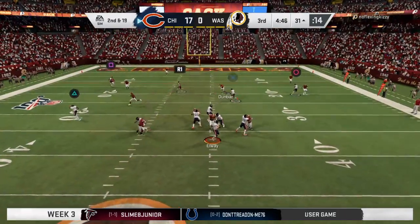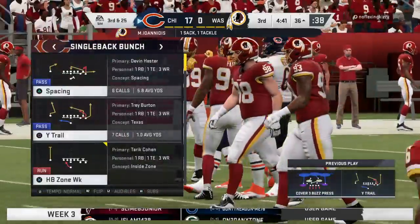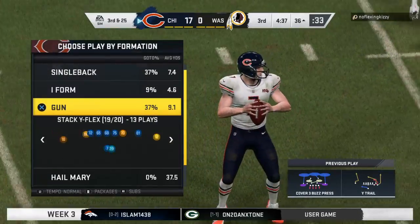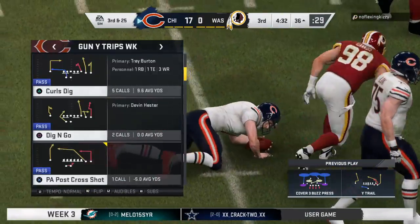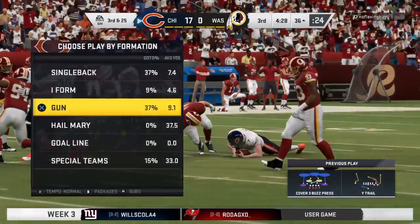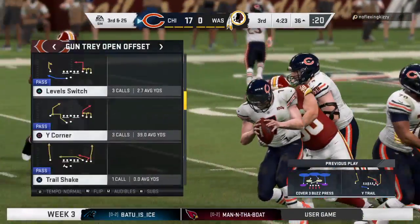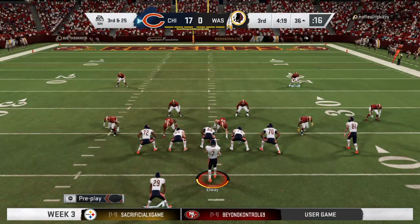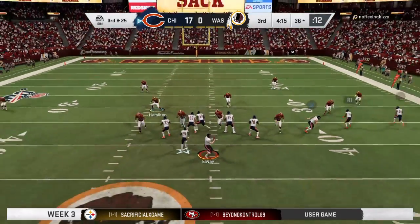Now it's Elway. And he's going to go down again. Matthew Ioannidis in there to drop him, and sacks on 1st and 2nd downs now lead to a 3rd and long. Need something from deep in the bag of tricks here after 1st and 2nd down went backwards. It's 3rd and very long.